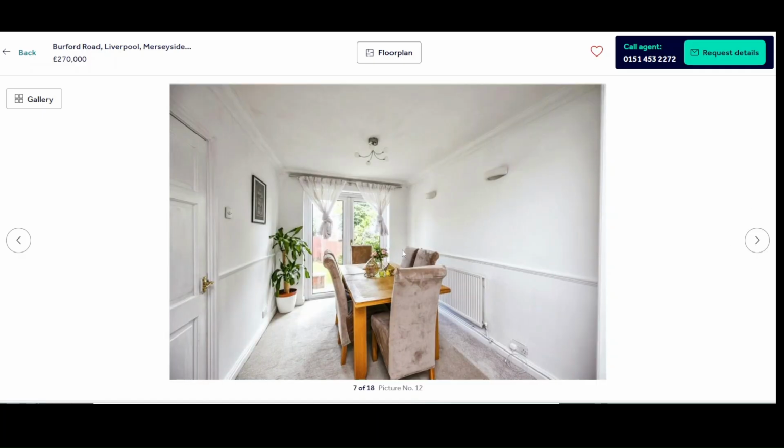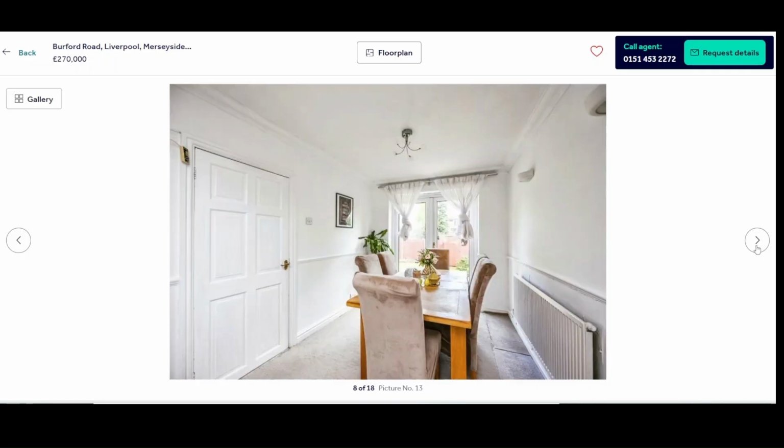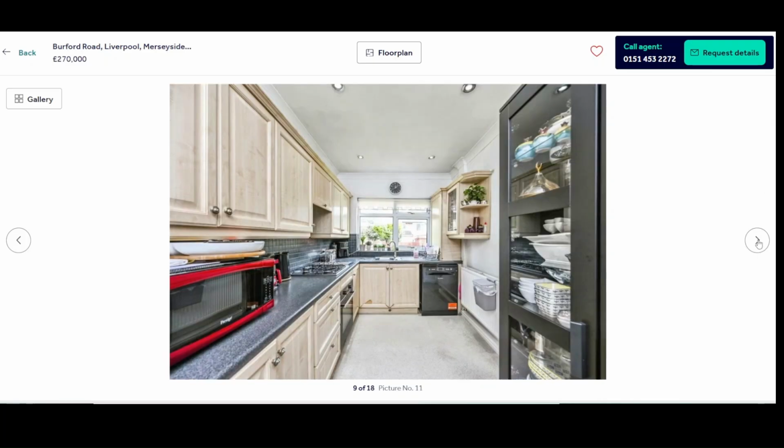And this looks like the dining room, which was just to the back of that living space there, and then looks like double doors there leading out to the rear garden. Fairly plain with that white paint work there, but one thing with white paint, I guess it doesn't offend a lot of people, so that's probably the reason they've gone with white. And then there's a doorway there, potentially leading through to the kitchen. We'll see in a little bit.